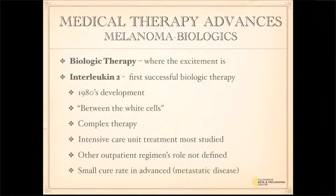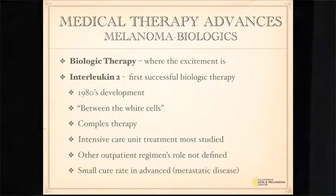There's been a couple new drugs released recently. The first biologic therapy that is successful, other than the interferon, which is also biologic, is called Interleukin-2. Interleukin means between white cells. Basically it's just a chemical way that cells talk to each other. Interleukin-2 is simply an immune stimulant, a very specific one. It was developed while I was a resident in the 80s, and that's where I first started using it and being interested in interleukin.